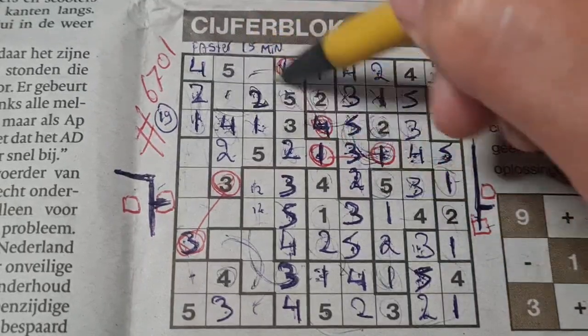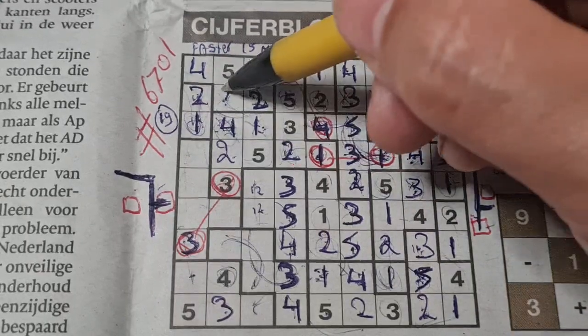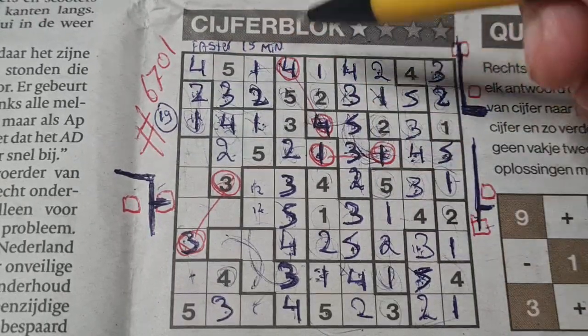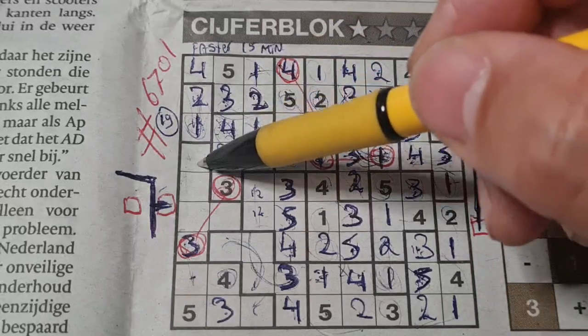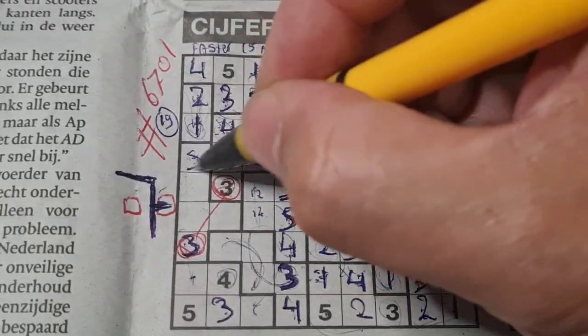2 numbers left in this area for numbers 1 and a 3. We have a 1 there, no 1 there. 1 should be here, the 3 goes there. Alright, I think this box should be a 5 because it can't be 1, 2, 3, or 4. Yes, definitely a 5.